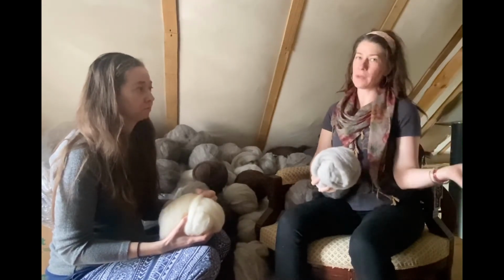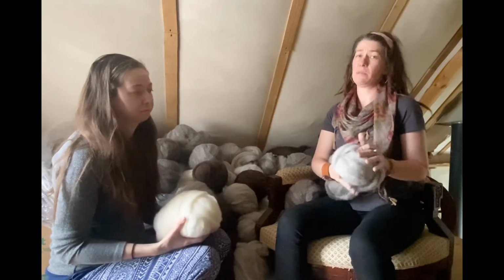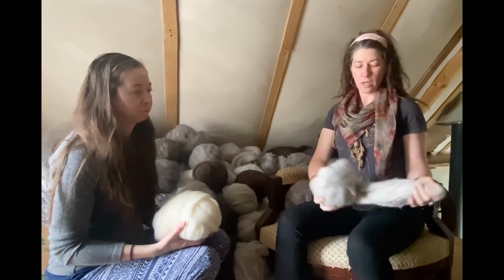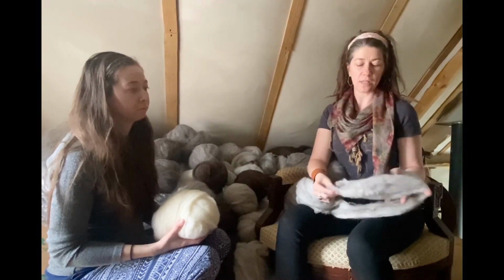And I chalk that up to our foundation ram. A ram, he was out of Amazing Grace Jacob farm, and he just had an amazing fleece. He was super, super soft. This is our 2020 Jacob harvest.